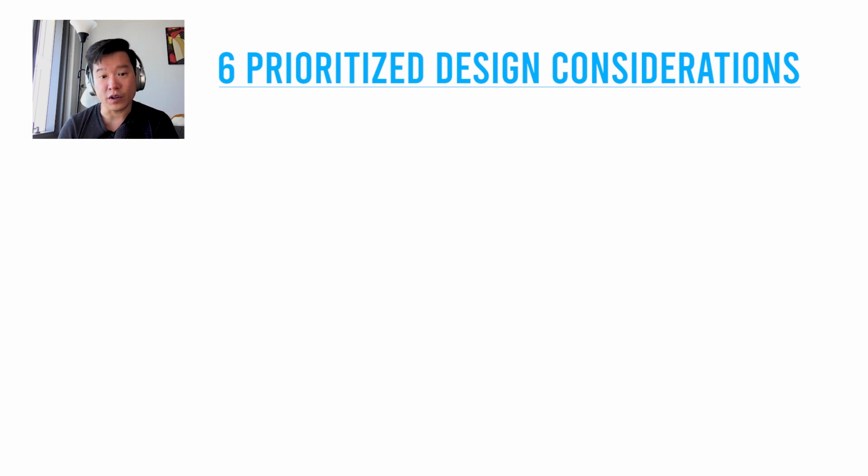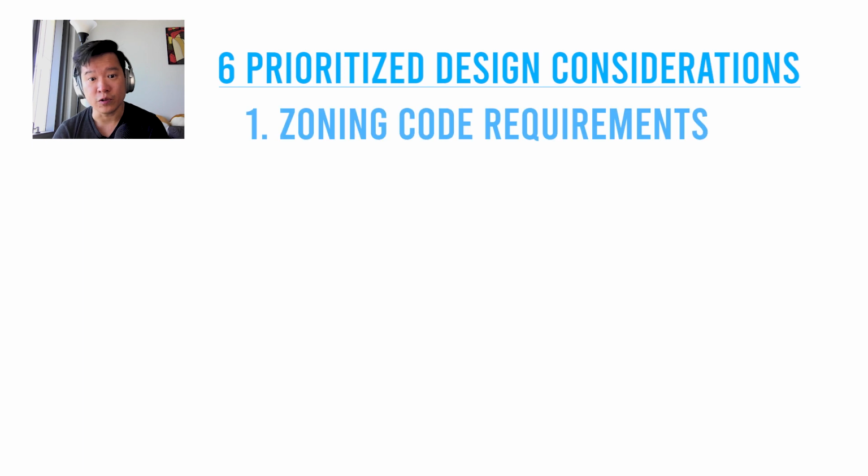Number 1 is zoning code requirements, and this is number 1 because satisfying these is not optional. There may not necessarily be consistency from the DOB in how they interpret the zoning code, but regardless, we have to follow it to the best of our ability. So the starting point for any layout decision is: is it legal? Otherwise, we'd have to consider zoning variances, and that is definitely out of the scope of this project.